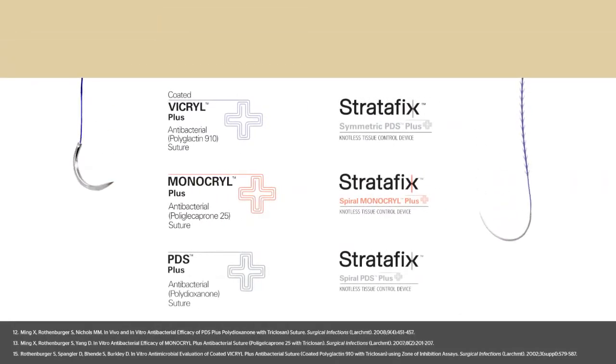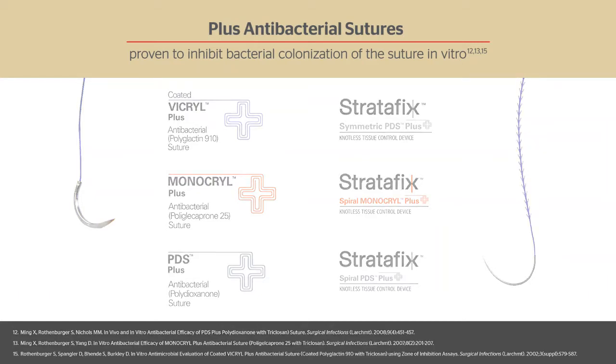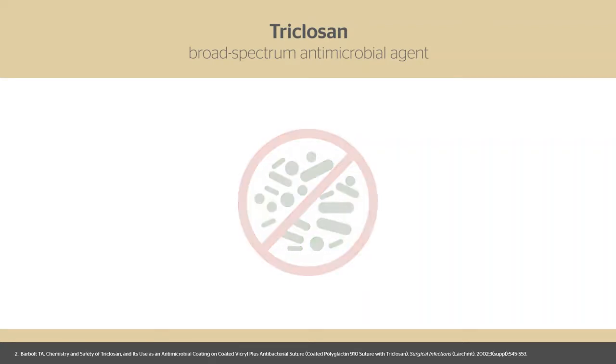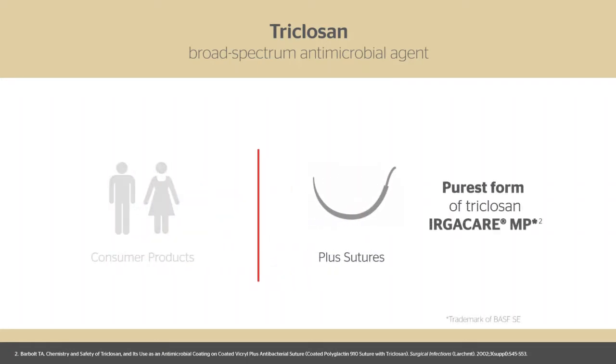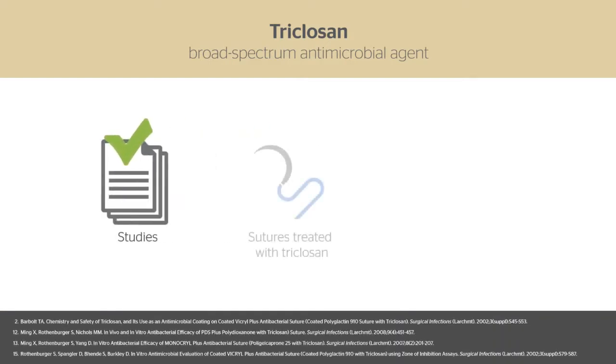And that's why ETHICON developed PLUS antibacterial sutures with triclosan, because they are proven to inhibit bacterial colonization of the suture. Triclosan is a broad-spectrum antimicrobial agent, and compared to the triclosan used in many consumer products, PLUS sutures utilize the purest form of triclosan, Irgacare MP. Numerous studies have confirmed the utility of sutures treated with triclosan in decreasing bacterial colonization.